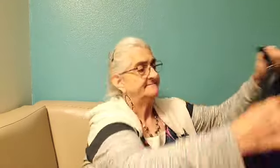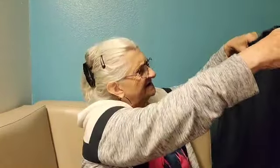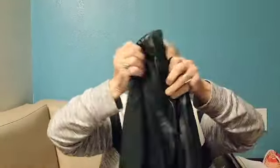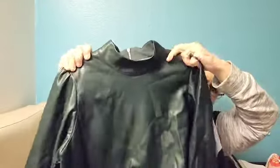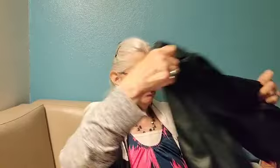Let's see what the material is. It does have a zipper all the way down the back. An extra button. And it's 100% polyester. It looks black to me, but then if you put it in the light, it kind of looks like navy blue. So I'm not sure. I always get confused with that.